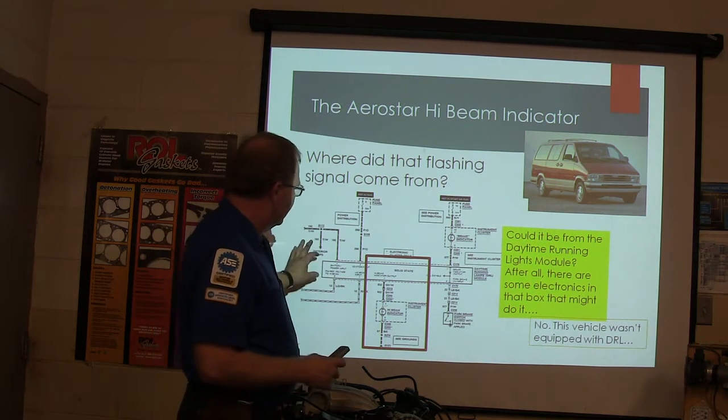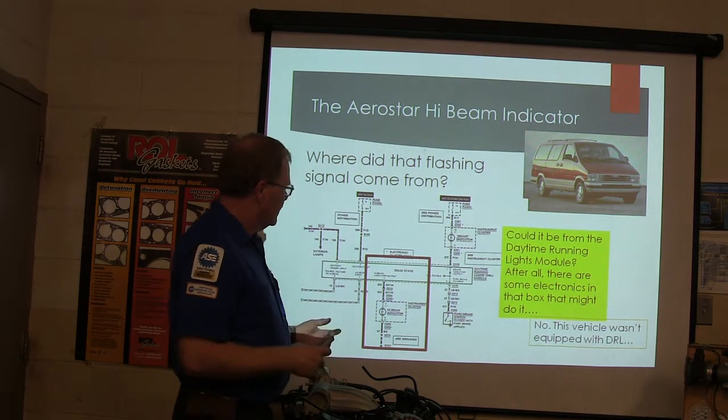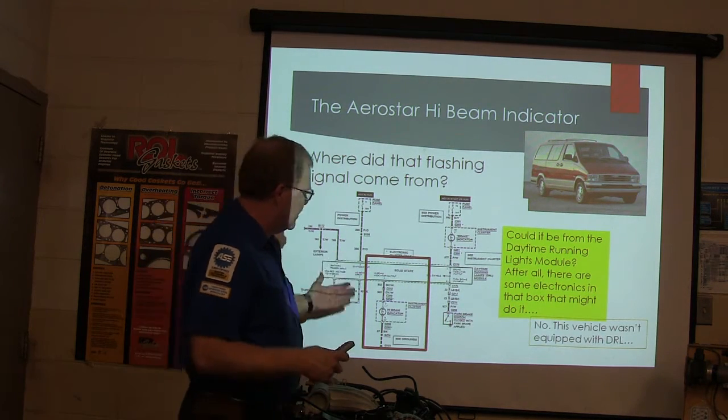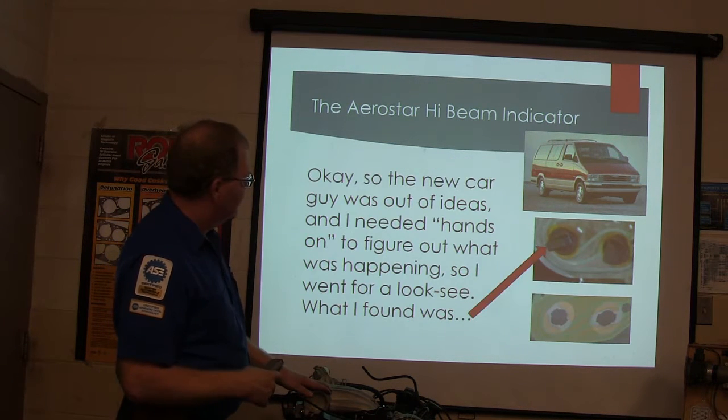Okay, well, we'll see. Yeah, see, you're looking at the entire daytime running lamp module. It's not any bigger than that. But anyway, like I say, it's not even in there. There's just a jumper on that one way or another. This is what I saw.